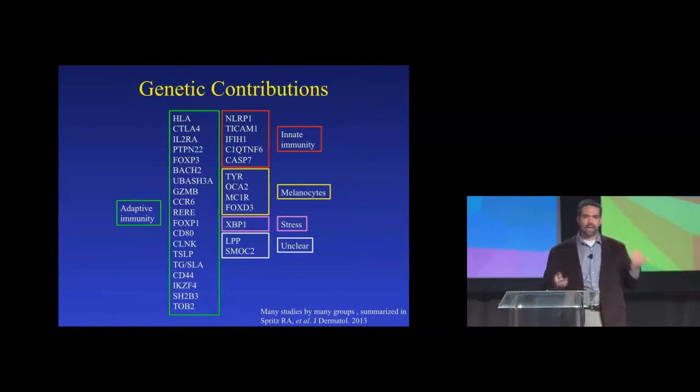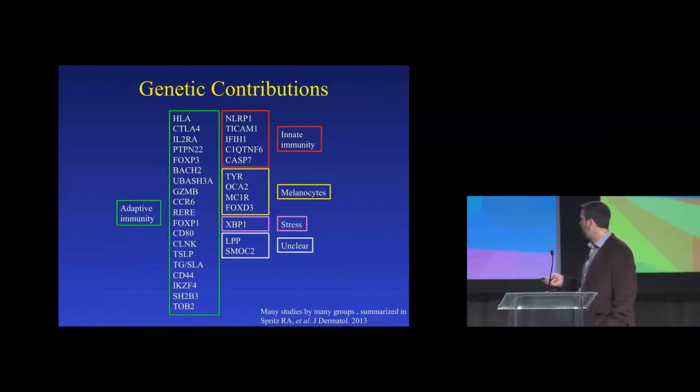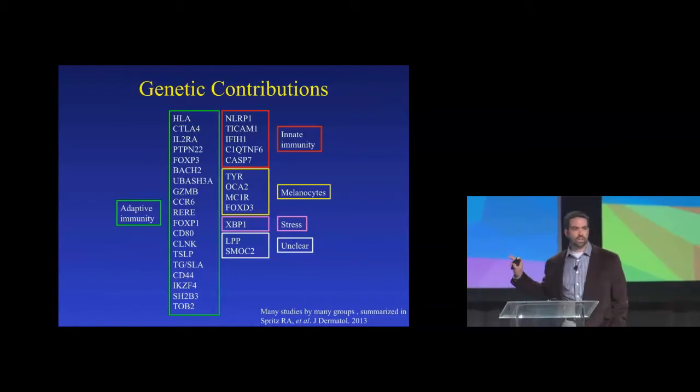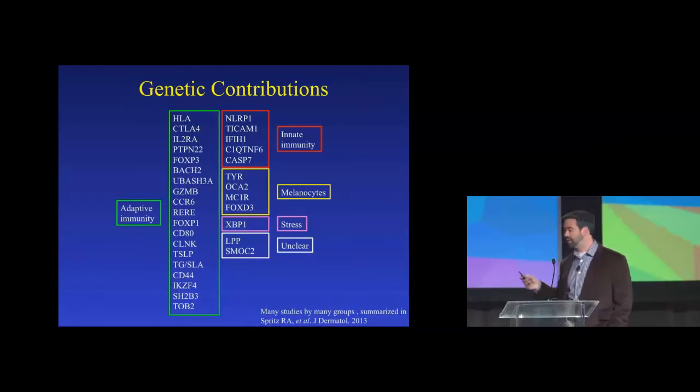Genetic studies over the past 5 to 10 years have told us a lot. A number of groups all over the world have identified a number of risk alleles for vitiligo. This is summarized by Richard Spritz here. Most of the genes fall in immune pathways, strongly implicating the immune system in causing vitiligo. A large number of genes are adaptive immune genes. There are a number of genes that are innate immune genes.